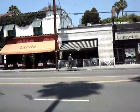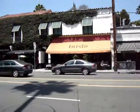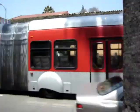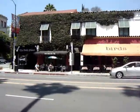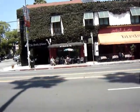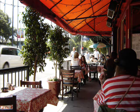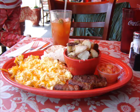Prizzi's, good Italian food, good garlic bread. Birds is a cool restaurant, except it's kind of a pickup joint now. I used to go there all the time when I first moved here. Not for that, but the bartenders still know me, which is a little embarrassing. Bourgeois Pig is another coffee shop, and then the Daily Planet is a kind of a cool little bookstore. Okay, so now I'm going to sit here at Birds and have some breakfast.